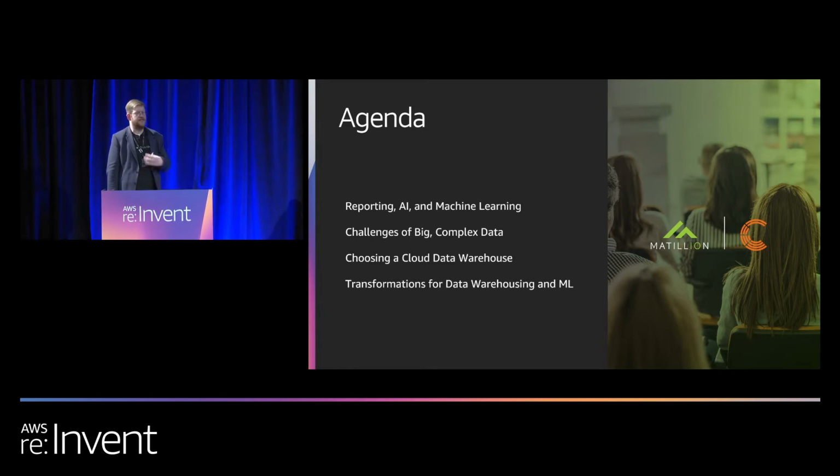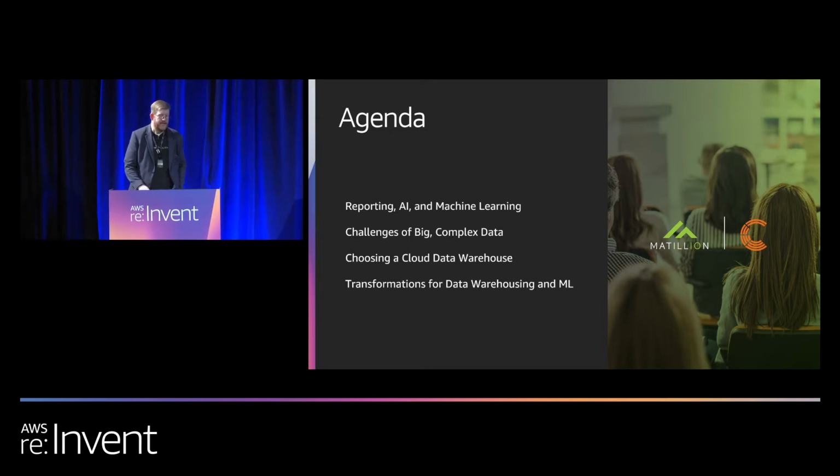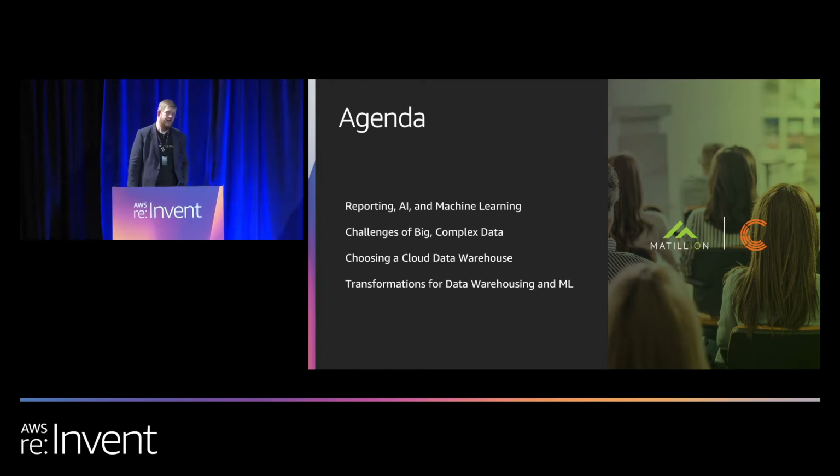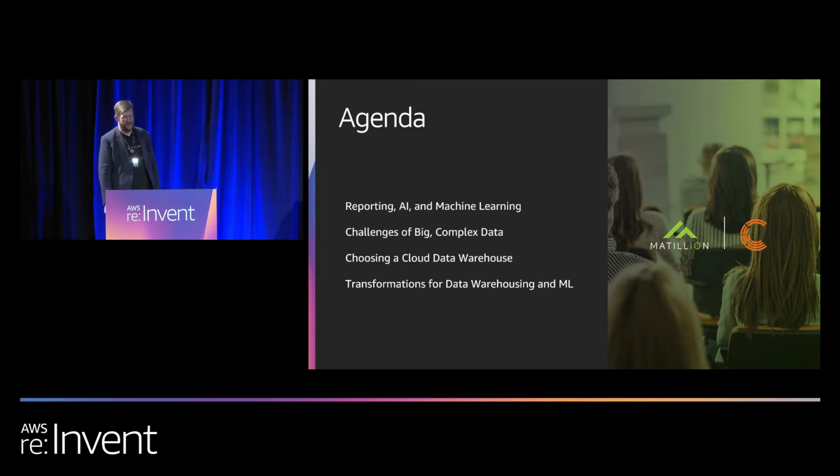Now, personally, I think of big data as semi-structured rather than huge in volume, but of course, it tends to be both. So strategies for dealing with that are quite important. We're going to talk about choosing a cloud data warehouse and why you might want to do that. But then I'm going to go on and show some examples via some videos of actual real-world transformations of some actual data sets, getting it ready for machine learning.